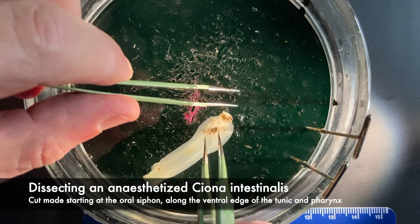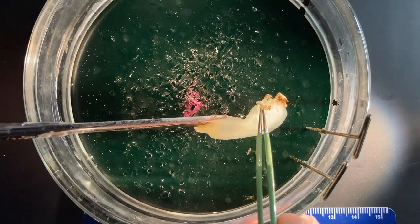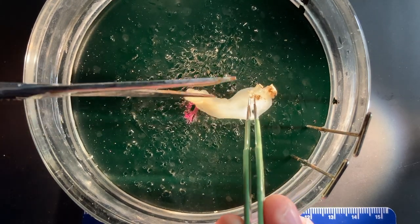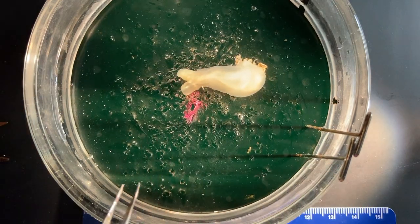To see the digestive system and other internal structures in more detail, we can dissect an anesthetized animal open. The easiest way to do that is to cut down the ventral edge, cutting open the tunic and the pharynx.